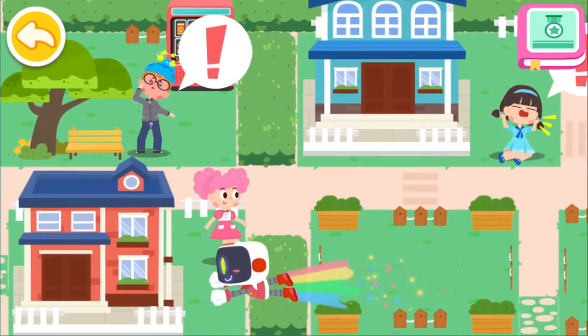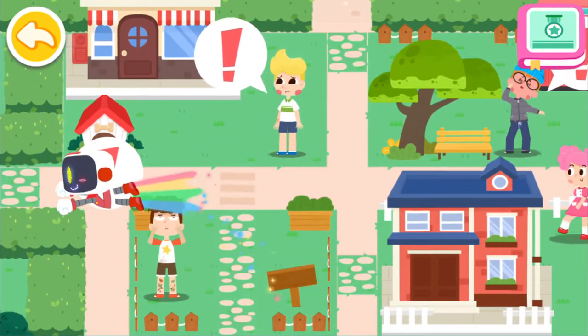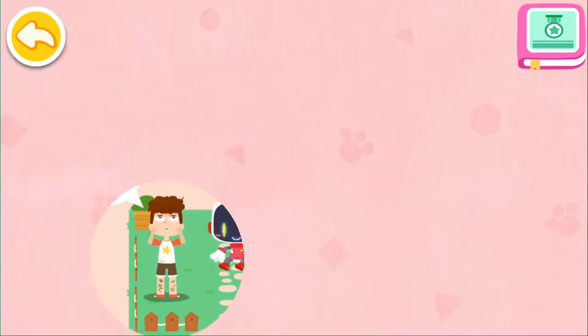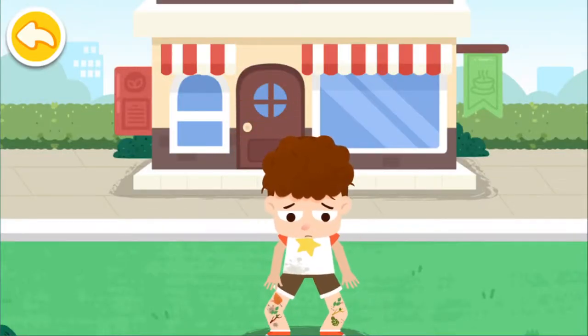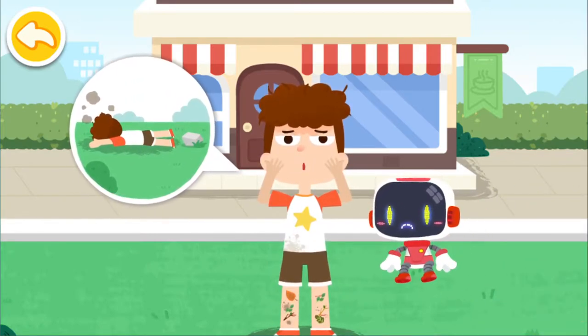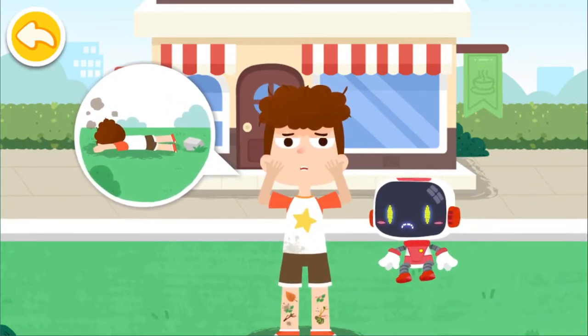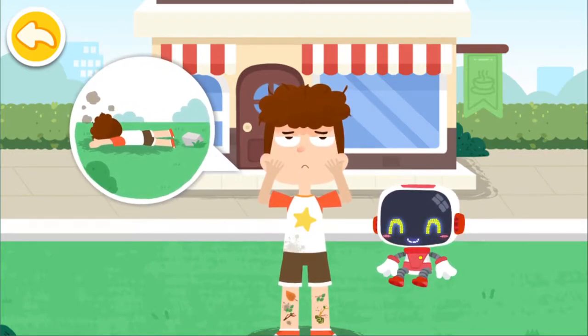Let's search for those in need of first aid. Ooh. I fell down when walking and fiddling with my phone. Ouch! Don't worry. The guardian is coming to give first aid.